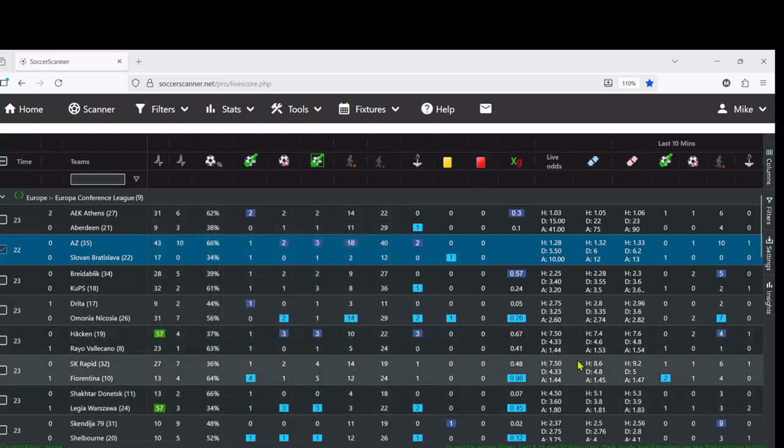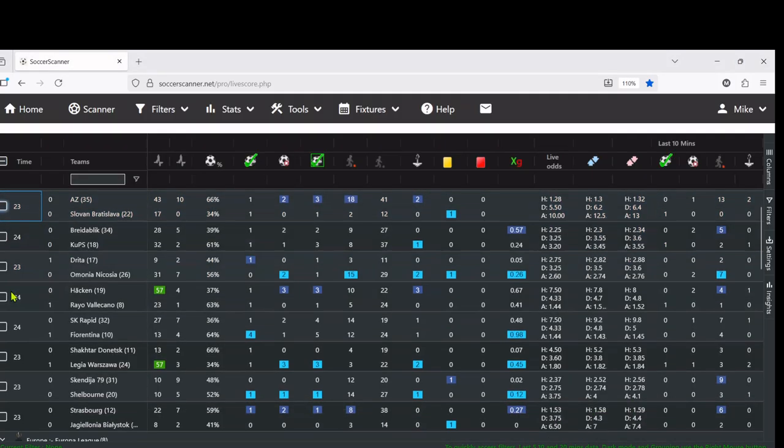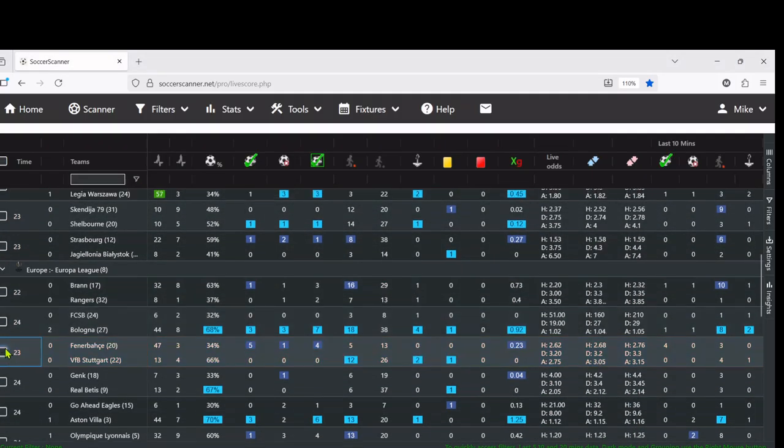So in today's video, it's a follow-on from last week's where I picked 3 games just by using the scanner, and as luck has it, we had 3 winners. Tonight, what we're going to look for is a first half goal. So we're 24 minutes in, and there's a couple selected there already.